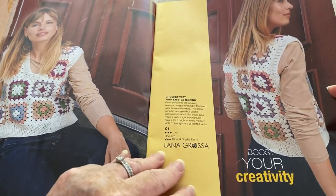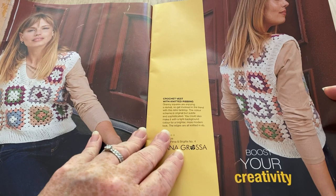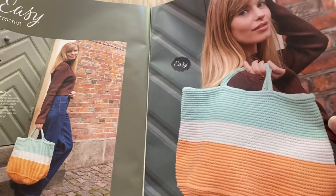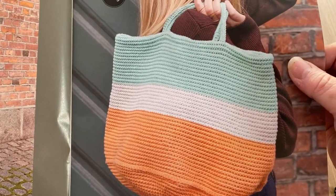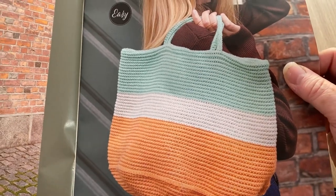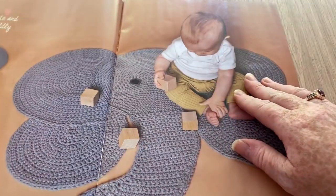So this is Boost Your Creativity, with this vest with knitted ribbon. So you've got a mixture of crochet and knitting. Easy crochet bag. That looks like it would take a long time, because that to me looks like many, many rows of UK doubles, which is a single crochet in the US. So it's nice and sturdy and no holes, but it's a tedious stitch to do that amount of it.